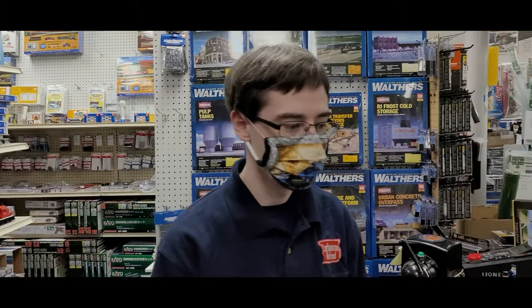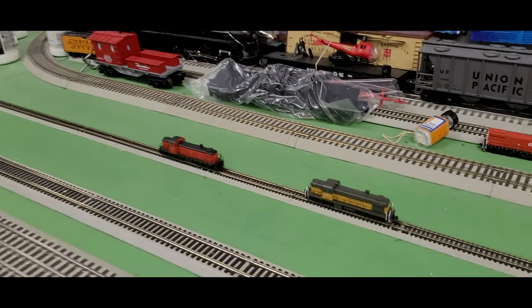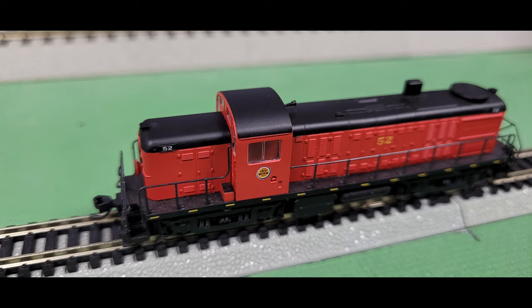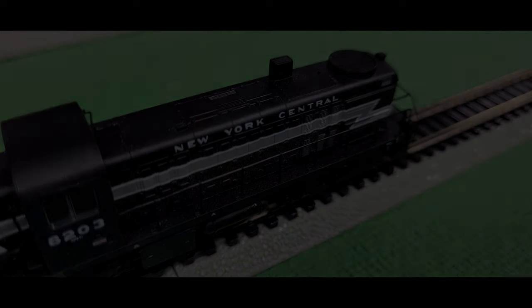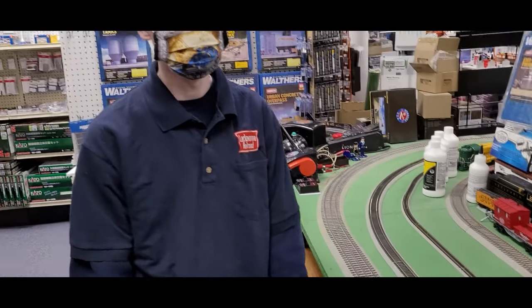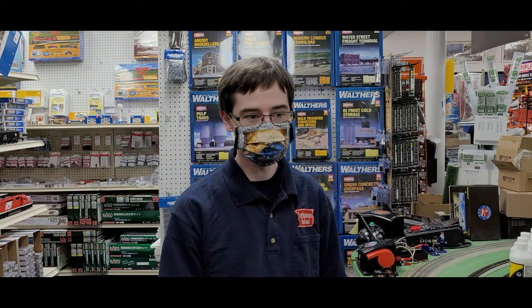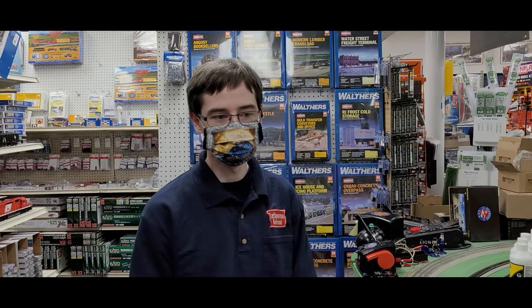Hi, everyone. These are Atlas RS-2s, available in Chicago Great Western, Spokane, Portland and Seattle, New York Central, and my personal favorite, the Delaware and Hudson. These locomotives are available DCC non-sound, because these are actually former Life-Like tooling that Atlas purchased, and Atlas has not retooled these for sound.